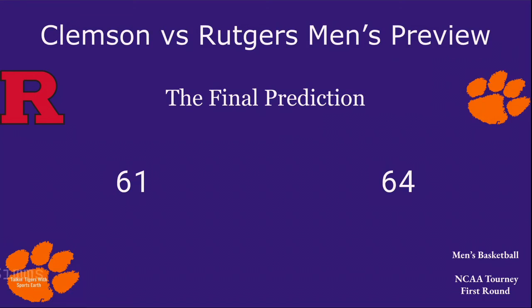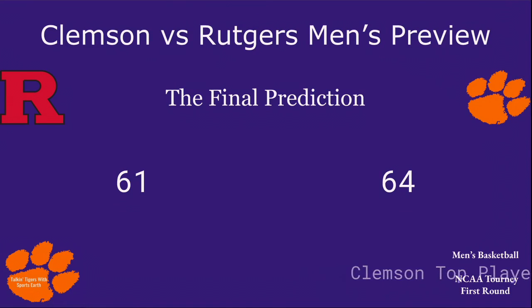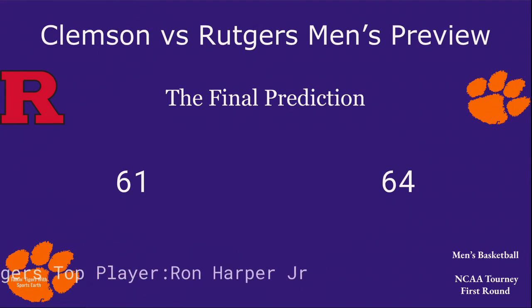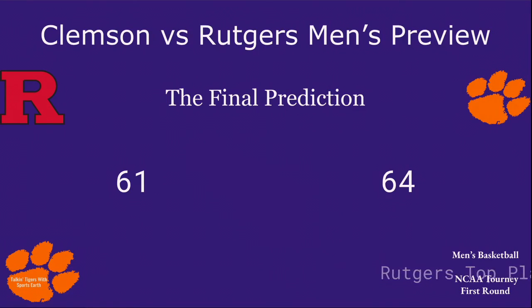So, of course, with the matchup that he has to face, Amir Sims is going to be facing a very tough task, but I have him as Clemson's top player in the game. And I have Ron Harper Jr., Rutgers' top scorer, as player of the game for Rutgers. This could easily go to Miles Johnson, but I think that Amir Sims is going to score on him some, and I think Ron Harper is going to have a good game on the offensive side because Clyde Trapp, he's by far our best defensive guard, and he can't guard all of Rutgers' guys on the perimeter with all the guards that they have. So whoever we set Clyde Trapp on, I think the others are going to have some solid games just because the other guards aren't as good defenders as Clyde Trapp.